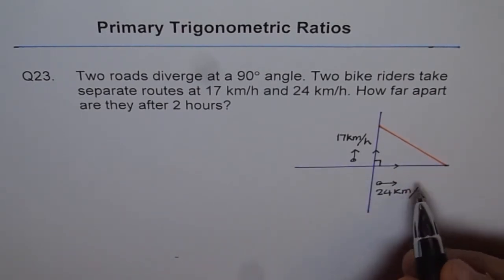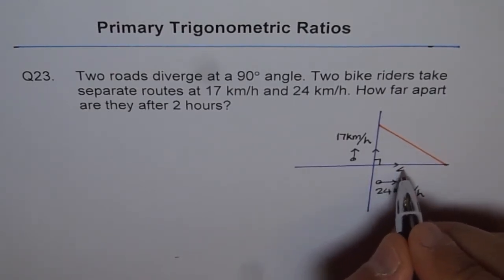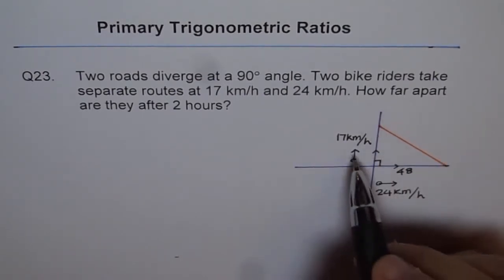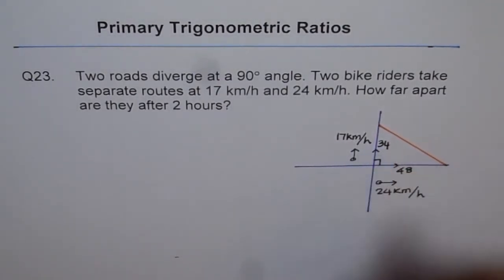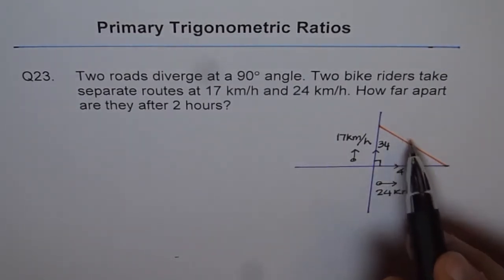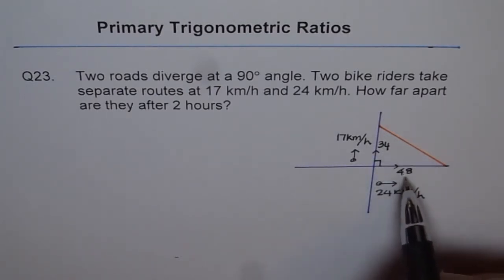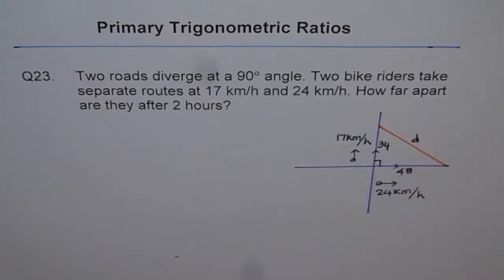So in 2 hours, let's say the person going east will go 2 times 24, and so this distance becomes 48, correct? And the person going north in 2 hours will cover 2 times 17, so this is 34, correct? So one way is to use Pythagorean theorem and solve this, correct? So we can have square root of a square plus b square, which will give us the distance between them. So that is the distance between them. So we can solve this using Pythagorean theorem also, correct?